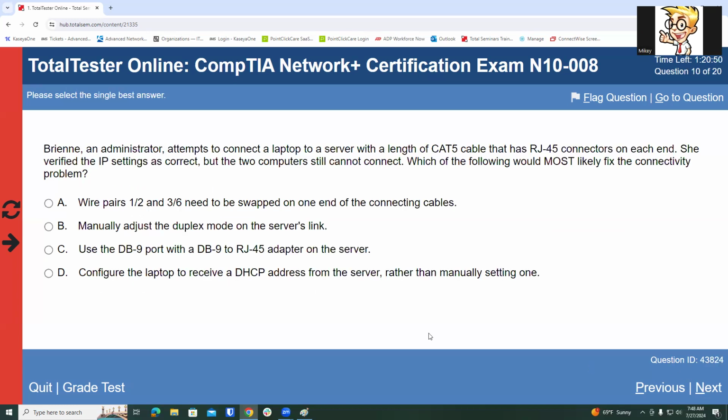An administrator attempts to connect a laptop to a server with a length of Cat5 cable that has RJ45 connectors on each end. Okay, so we have a Cat5 cable, and we're connecting a laptop to a server. She verified the IP settings are correct, but the two computers still cannot connect. Which of the following would most likely fix the connectivity problem?